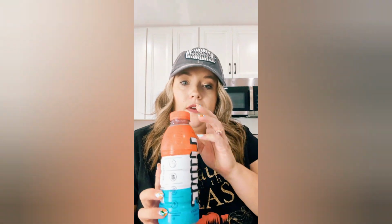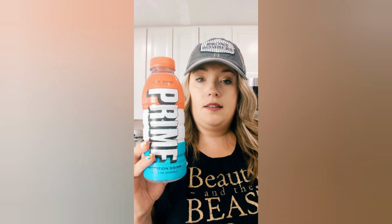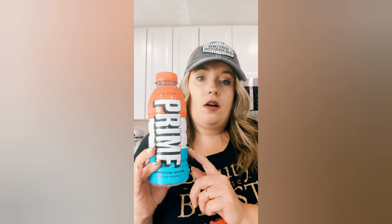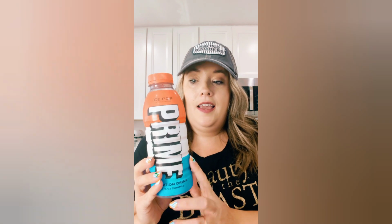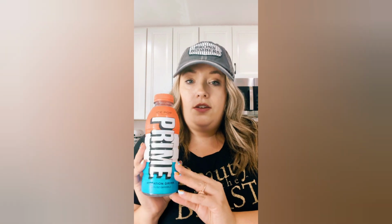This next flavor is found at Costco. This is my favorite, Red Ice Pop. It tastes like a summer popsicle. We all know those Rocket Pops. That's what this tastes like. Only 20 calories in that. These are delicious. And you can get them in a huge multi-pack flavor package at Costco.